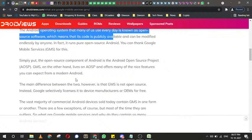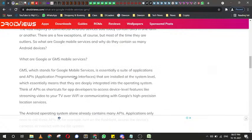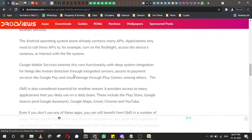So the core component is the Android Open Source Project, AOSP. GMS, on the other hand, lives on AOSP and offers many nice features you can expect from a modern Android. So this is on the GMS.